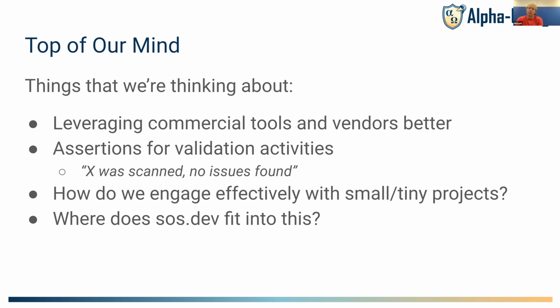Yeah, so we're super happy that the SOS.dev project has become part of the Alpha Omega family, but we've been very light touch right now. It's really operating exactly the way it was before. But to Michael's previous question about how we can engage effectively small, tiny projects, SOS.dev is doing that today. It's allowing individuals to come in and connect to any particular project they want to make improvements on, either finding and/or fixing vulnerabilities. We want to do more of that.